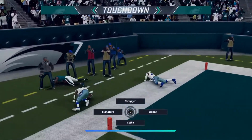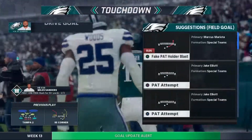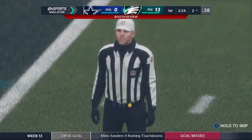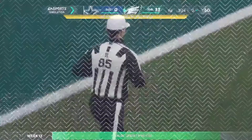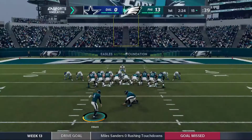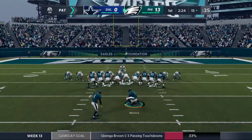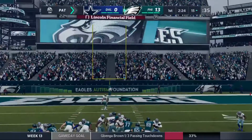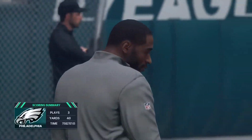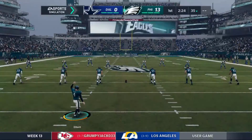And this is caught in the end zone by Jalen Reagor. Touchdown Eagles. Jalen Reagor, his 5th touchdown now on the year. Elliott on for the extra point. And this is no good. Missed the PAT, so they fail to connect, and this remains a 13-0 game.